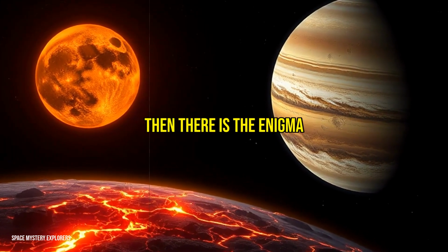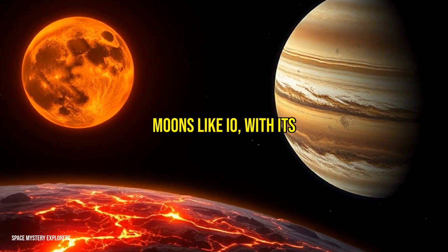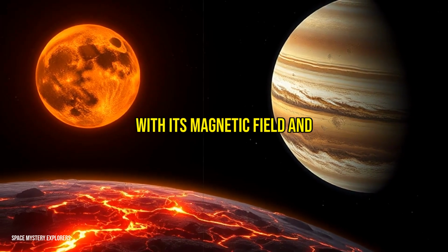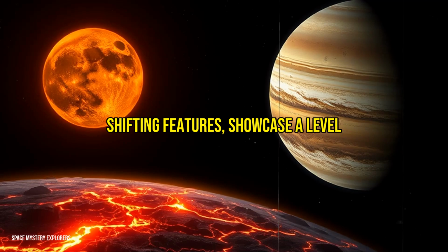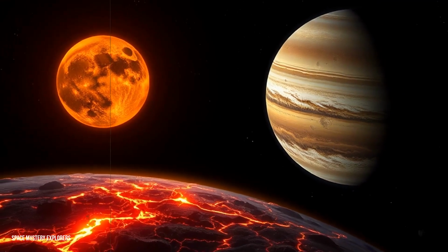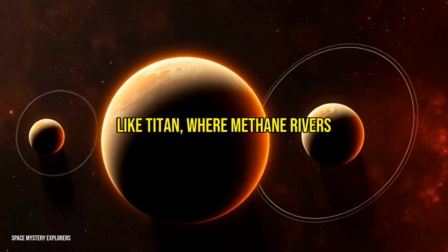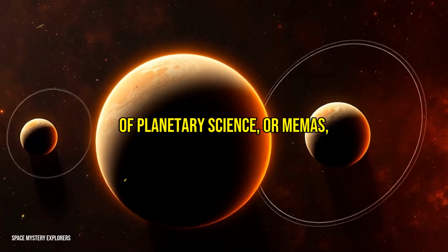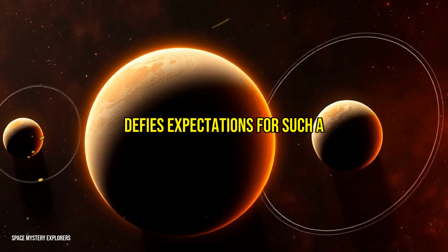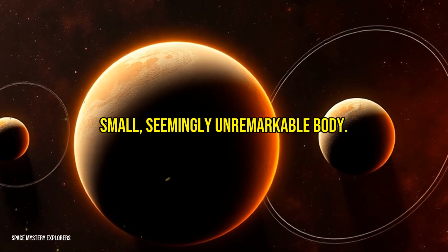Then there is the enigma of unexplained geologic activity. Moons like Io with its fiery volcanic landscape or Ganymede with its magnetic field and shifting features showcase a level of dynamism that continues to puzzle scientists. Stranger still are the moons like Triton, where methane rivers and lakes rewrite the rules of planetary science, or Mimas, where a possible hidden ocean defies expectations for such a small, seemingly unremarkable body.